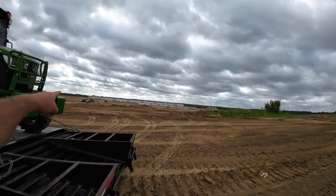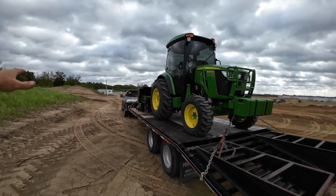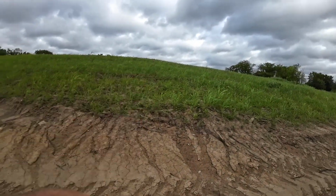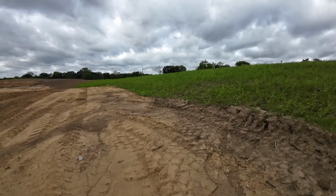It's kind of cool. There's a huge Amazon fulfillment center over there. I don't know what this is, but this entire industrial park is getting built out. This is what we're seeding. You can kind of tell it's not super steep. I mean, it's got a little bit of height to it.